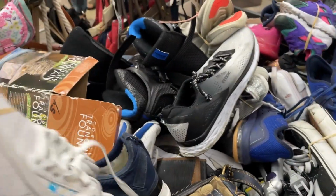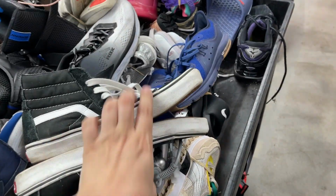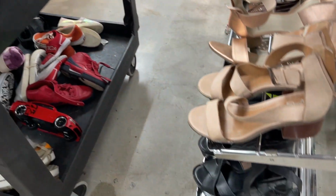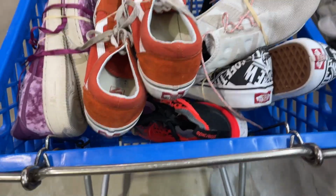It's new inventory they're trying to put out, so see what you can find. That's what I'm doing right now. I have some Vans, I have other sneakers. I'm just going to grab everything and put it in my cart, and after, I'm going to go on the side and check out what I got. So far, I have a couple pairs of Vans, I have some Nike, and other sneakers. We're going to check it out later.